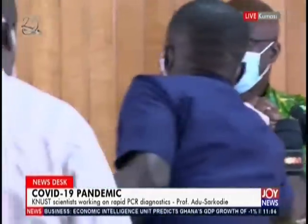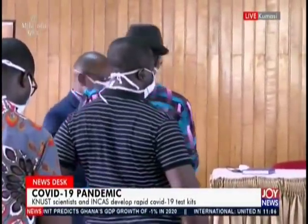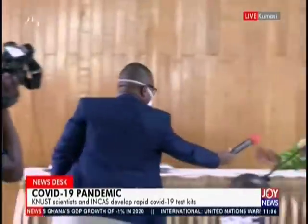And the second one has to do with the specificity. How specific will your test be when it comes to other infections? These are all some of the issues that the FDA will come out and tell us.